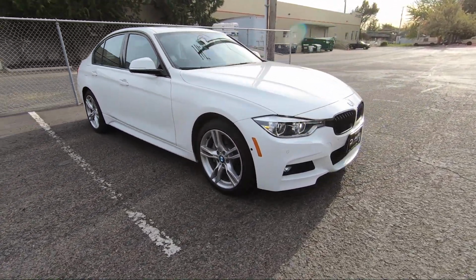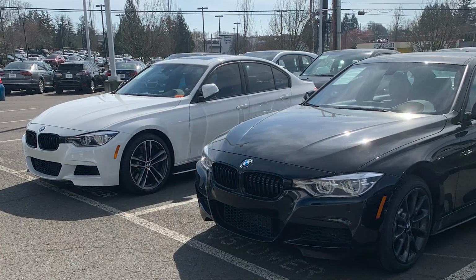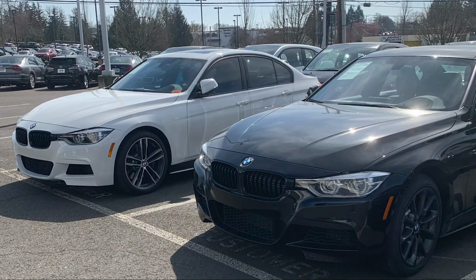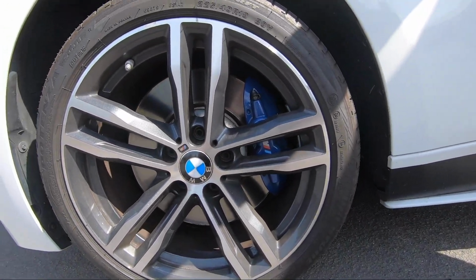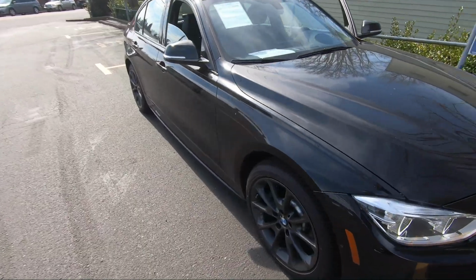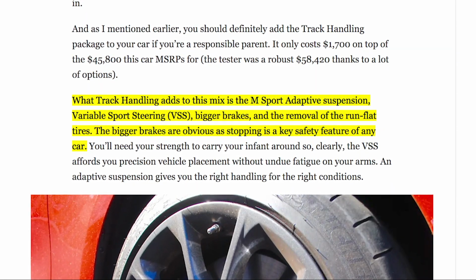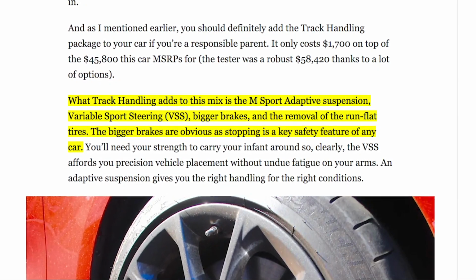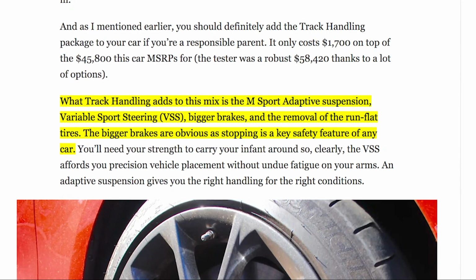In my last video, I test drove two different 340i's. One rear-wheel drive and one xDrive, but both had the adaptive M suspension, variable sport steering, and M performance brakes. I think these are all part of the track handling package. My F30 335i had the dynamic handling package, which was really similar, and I really liked it. Those packages really do change the way the car feels.